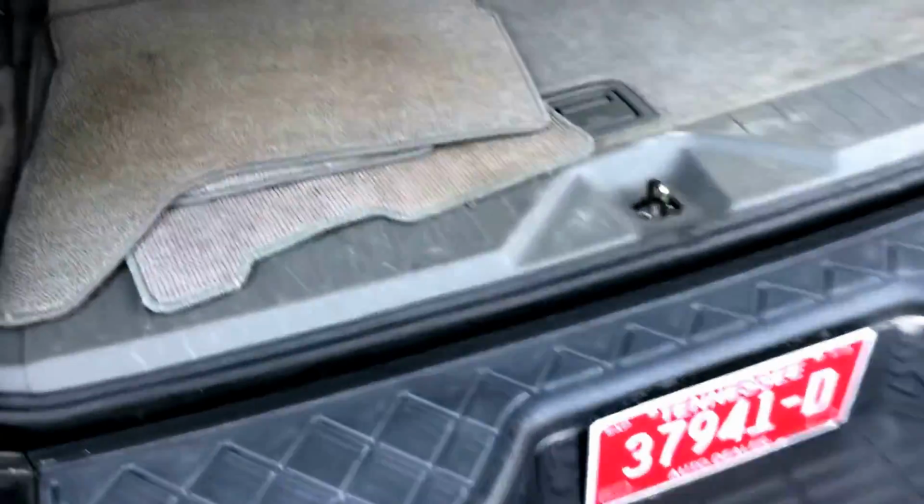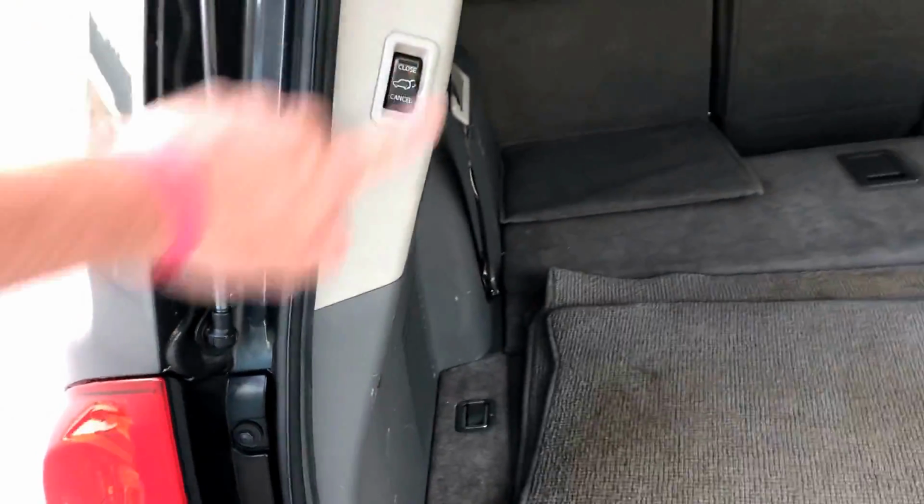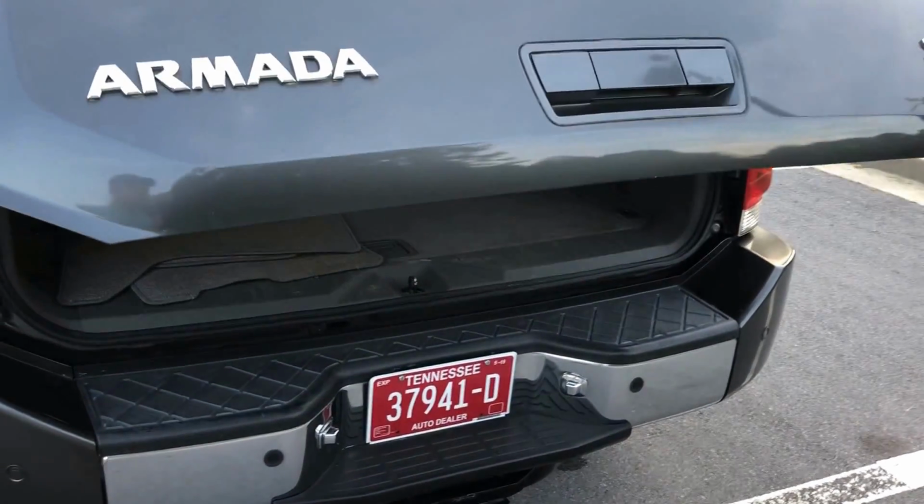Floor mats, I'll need to clean them up, but they're a Berber type floor mat, which is kind of nice. So I'll get to work on those, get those cleaned up, and just wipe this area down back here. It's a little scratched up, but it's not bad. I mean, it's pretty typical for a 13-year-old car. Pretty good shape. Awesome.